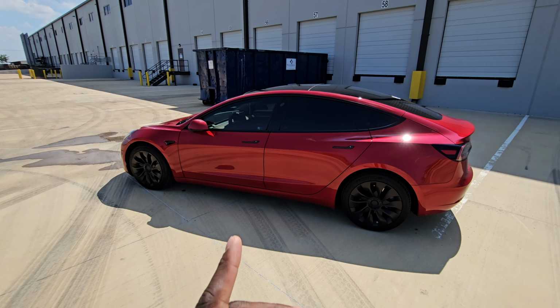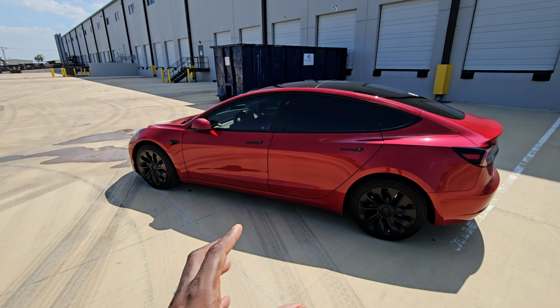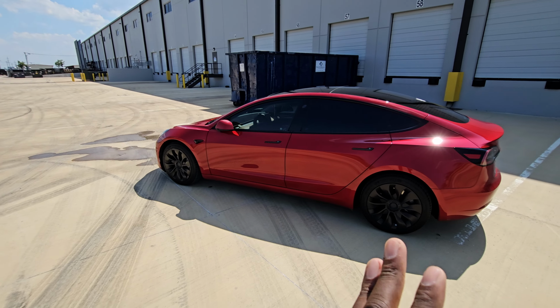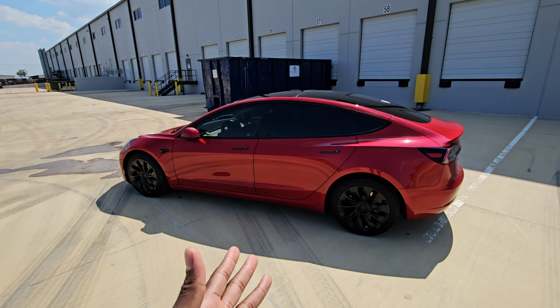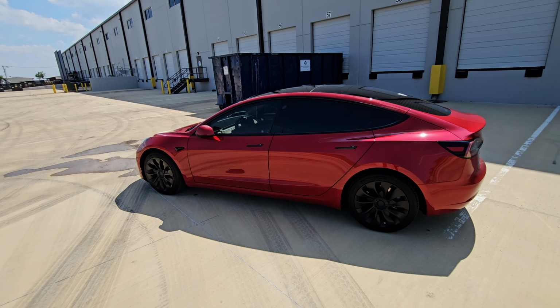when I want to get in a Model 3. Now, keep in mind, I did order the 2024 Performance Model 3, and I'll put those side by side because we're not getting rid of this car. I don't think she wants to get rid of this at all, and I don't really want to get rid of it either. And I'll talk about the reason why.